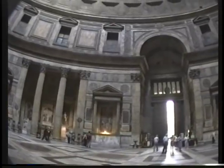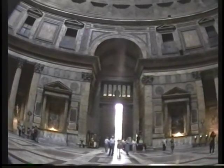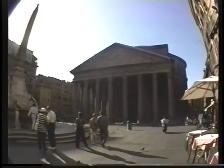It's even larger than the Dome of St. Peter's. It's not higher, obviously, but it's bigger. It's a bigger dome in diameter and circumference.